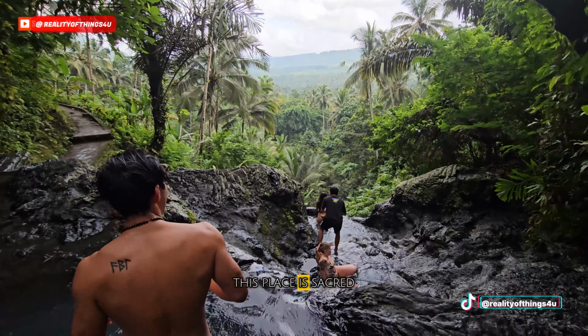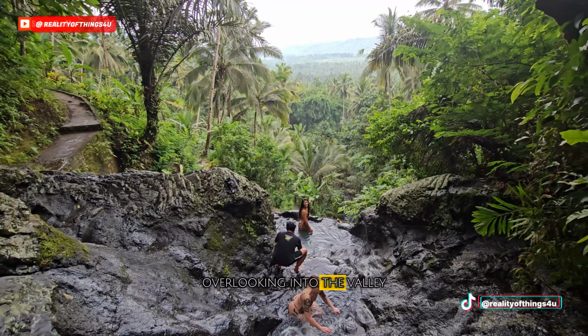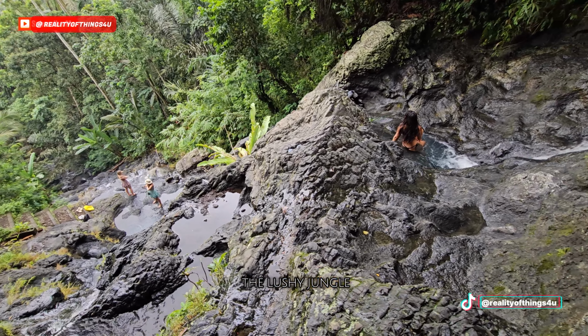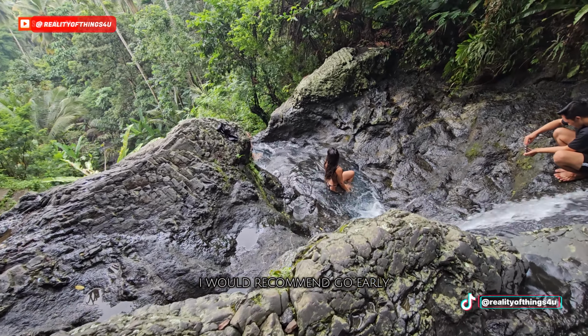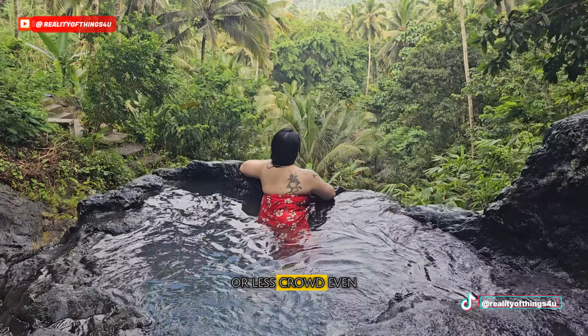Overall, this place is sacred and beautiful, with breathtaking views overlooking into the valley of Sidemen. This is definitely a one-of-a-kind gem tucked away high up in the lush jungle. Totally worth a visit if you ever plan for Bali. I would recommend going early. You have a chance of having the pools to yourself or less crowd.